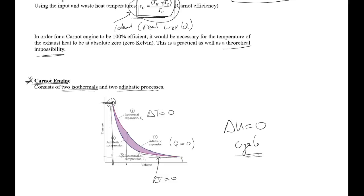Now, what I want you to do now is flip over to 10-23. Okay, 10-23, and we're going to work problem number 2 on page 10-23. It says the hot reservoir of an engine operates at 472 Kelvin. So if you need to take time to pause, you can. The hot reservoir, so that's TH, is equal to 472 Kelvin. And the cold reservoir, the low end, is 214 Kelvin.